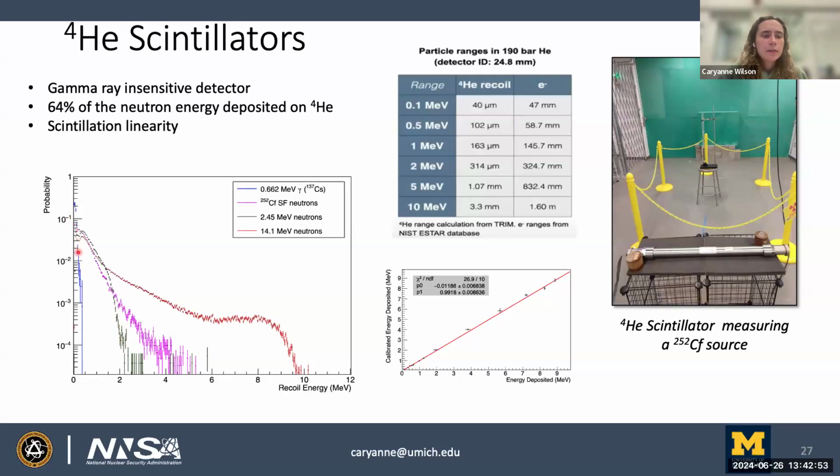And then just for kicks, we have the spectrum of cesium-137. And as you can see, not much is going on there. You're having some interactions, but this is 0.5 MeV and it's not even really depositing more energy than that, right? So you'll pretty easily be able to cut those gamma rays out. And then also, because it's a noble gas, there is no quenching. And quenching is what causes the nonlinearities in light output for the organics we discussed.